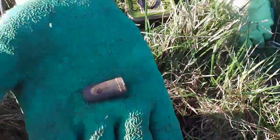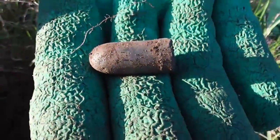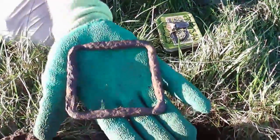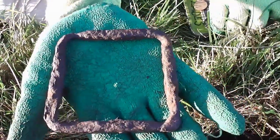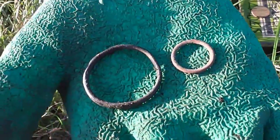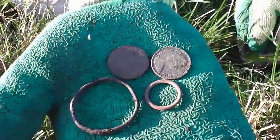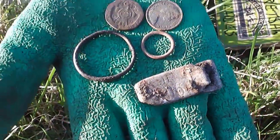Well, it's got another signal, and it's a right big old bullet head. Don't know what gauge it is, what bore it is, but it's a fair old size. Anyway, before that, I found a few things. Found a giant square iron buckle, a little ring, looks copper or bronze maybe, another little ring, Lord of the Rings, 21 pence, and the ear tag off a sheep or a cow, so it's certainly a mixed haul.